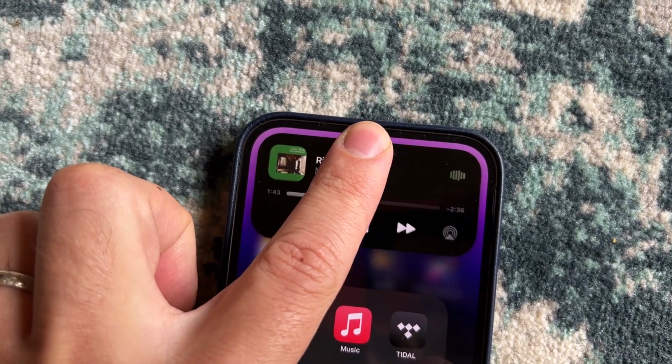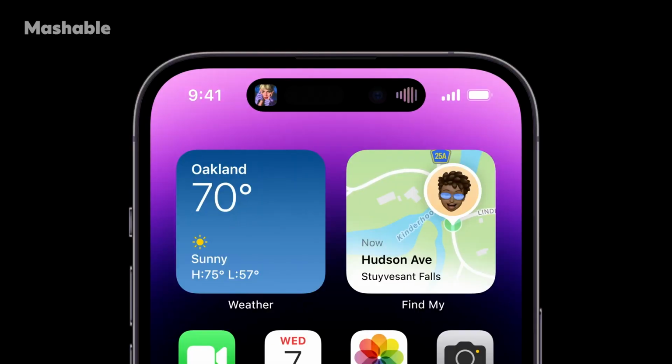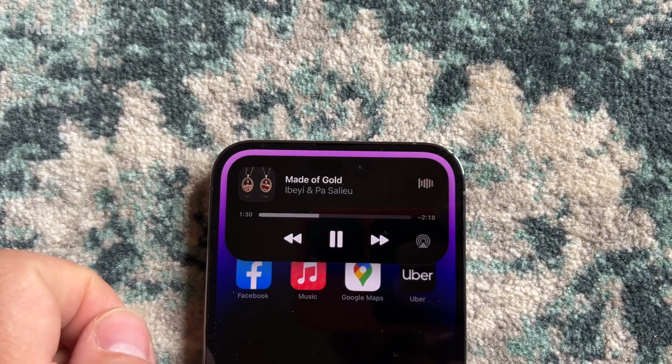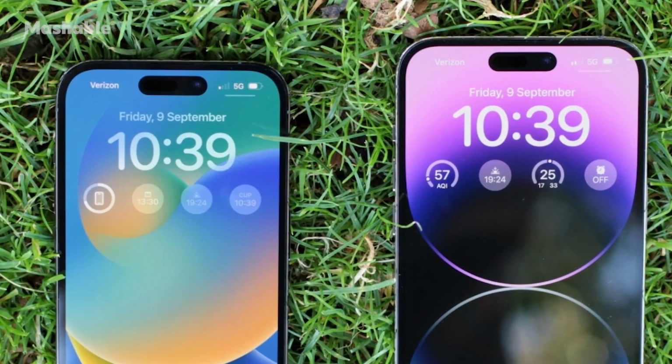The Dynamic Island is only active when an app is performing something in the background, like playing music, or when the phone wants to notify you of something, like an incoming call. Overall, I love the Dynamic Island. It looks cool, it's pretty intuitive, and most importantly, it makes you forget that the entire thing is there to hide the selfie camera and the Face ID components.